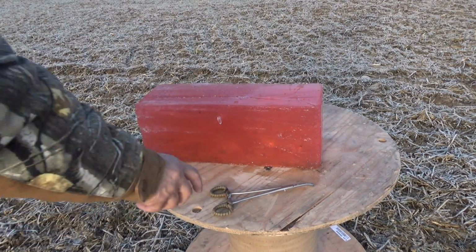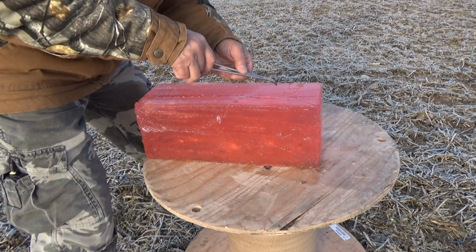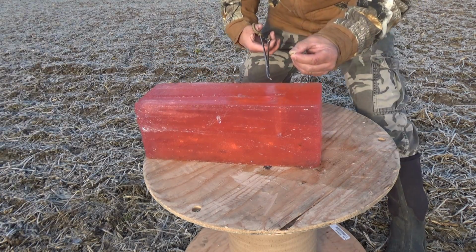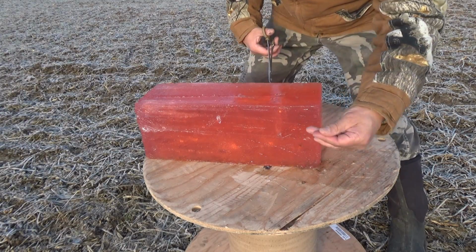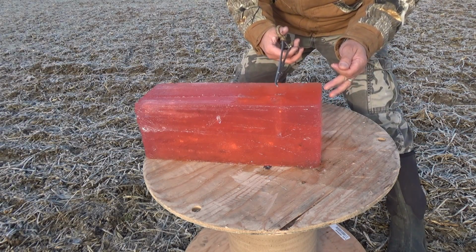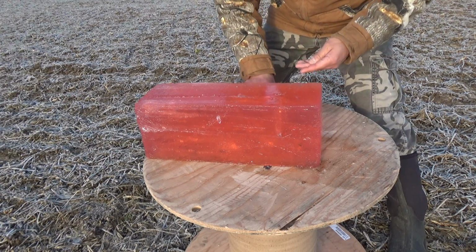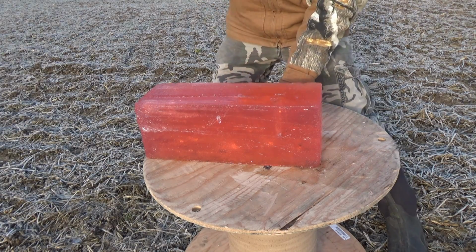Folks, this is just unreal. 50 yards, and they're still penetrating 14 inches. That's crazy. Look at that. That's easily 14 inches at 50 yards. Oh my goodness. I would have never guessed that.